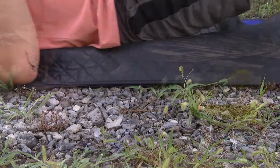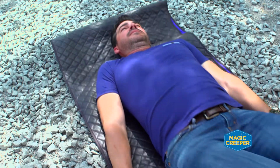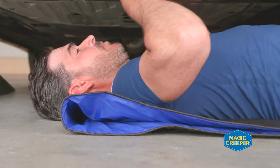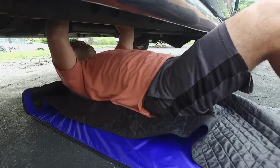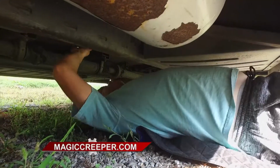That's why you want to turn to the one, the only Magic Creeper. Magic Creeper is two pieces of fabric that glide over each other just like you are on the ice, and it goes back and forth underneath the car, left and right if you need to maneuver under the vehicle, and it gives you plenty of ground clearance. Most cars are only about 8 inches off the ground. Magic Creeper gives you a chance to get underneath that.